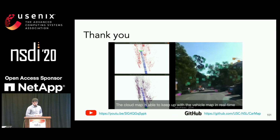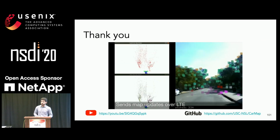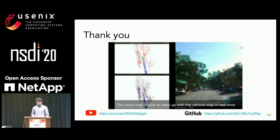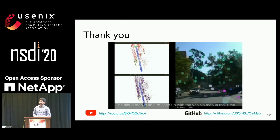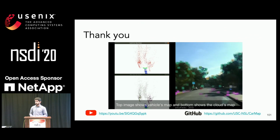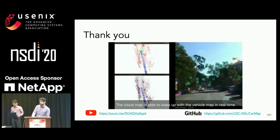Yeah, thank you for the question. Since we're using stereo cameras, and a stereo camera costs around $150 to $200, and we know that vehicles in the future will have these sensors as well, it's not too expensive to install these sensors. But the more vehicles you have, the more coverage you have, and the more you'll be able to build an accurate map. If fewer vehicles are using it, then the map will not be that accurate. So the more vehicles, the better. Do you have an idea of the minimum number of vehicles for something useful? Not really.